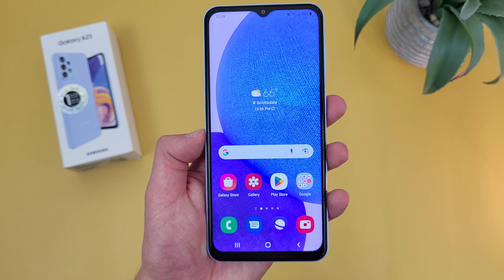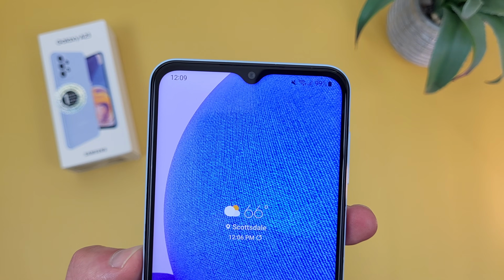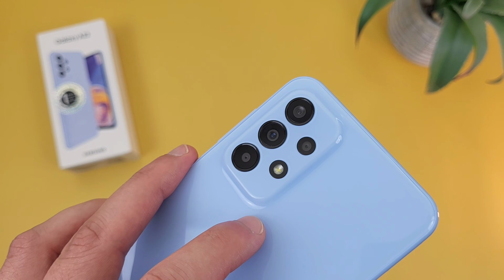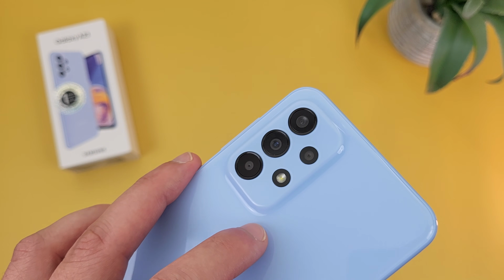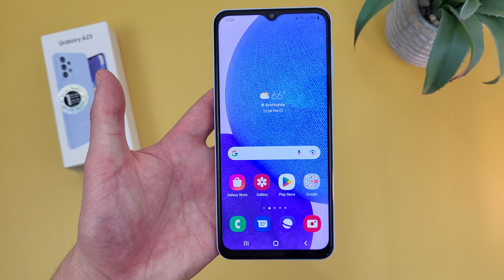Now taking a look at the camera setup here. Up front, we got a water drop notch for the selfie camera. This camera is 8 megapixels. Then on the back, we got a quad camera setup with a 50 megapixel main camera, a 5 megapixel ultra wide camera, a 2 megapixel macro camera, and a 2 megapixel depth sensing camera.